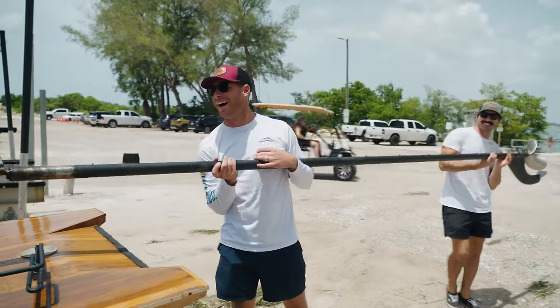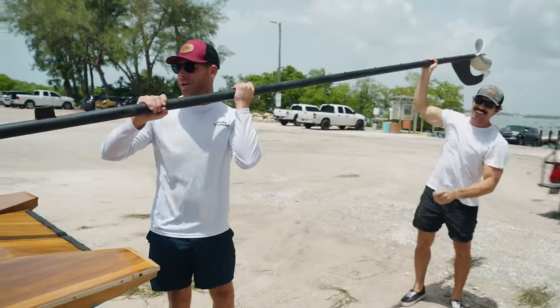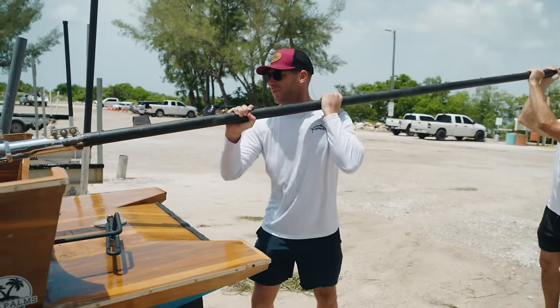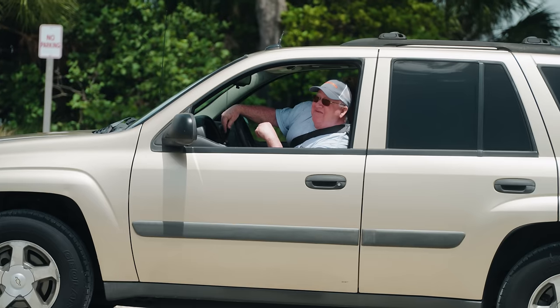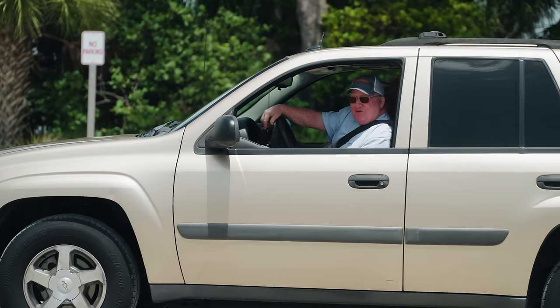Done this before. You've had a long boat, so you gotta kind of rotate it as it goes in. Go up and down. It's going. We're in. Top speed on that? They say it'll do 90. Pardon? They say it'll do 90. Really? It's gonna be a trip.